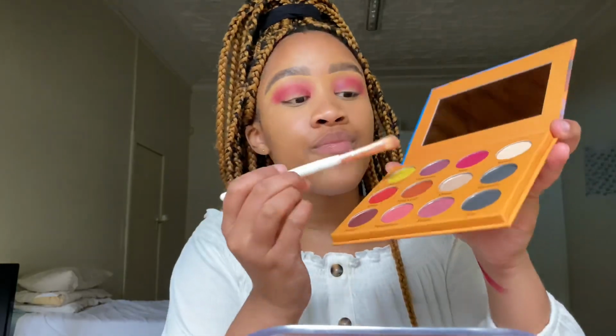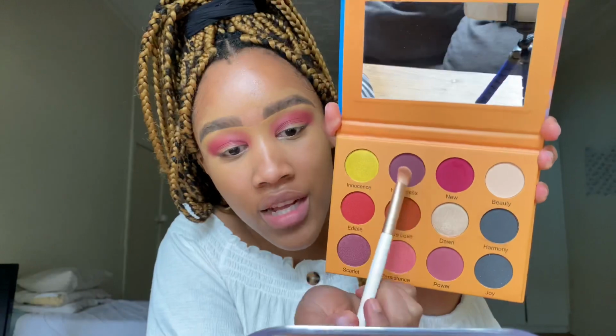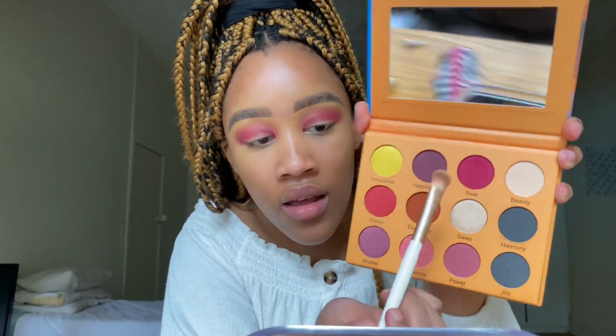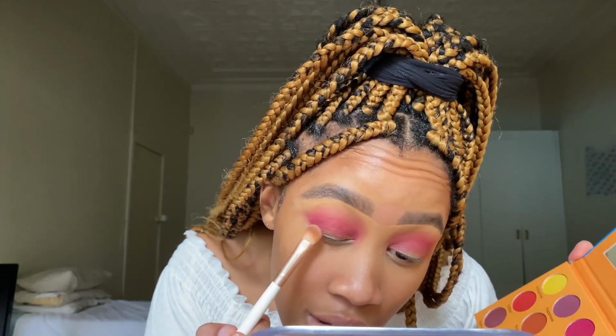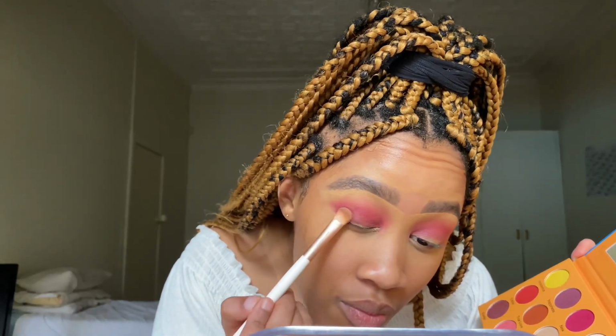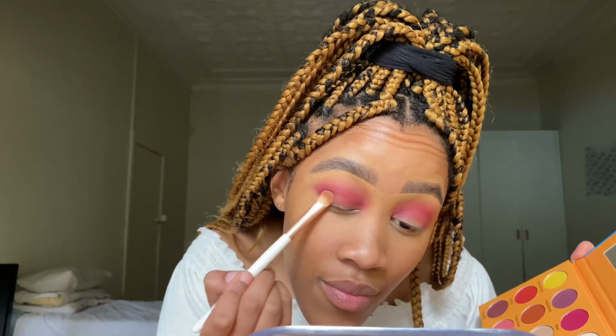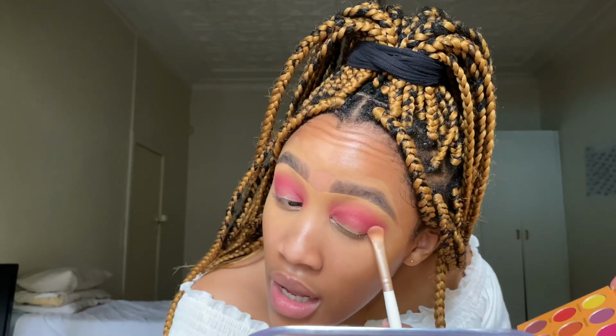So what I'm doing is I'm gonna take Happiness, this purple color over here, right, and I'm just going to tap that in there, right, and I'm just gonna concentrate it on the outer V, if that's what it's called, of my eye, and I'm gonna pack it on there, right. I'll do the same for this side.